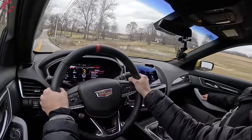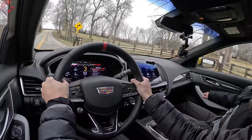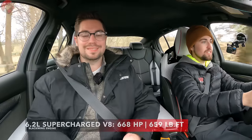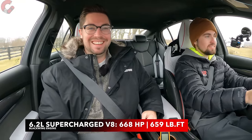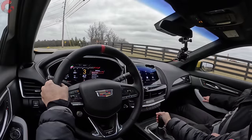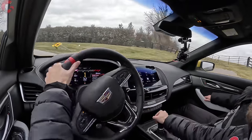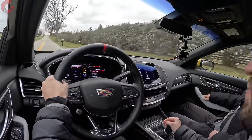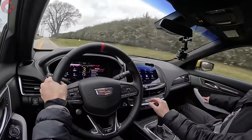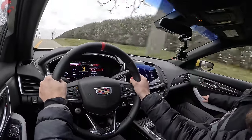It's more than just about the numbers, even though it does have, of course, awesome numbers with the 6.2 liter supercharged V8, 668 horsepower. It is so incredibly quick, 659 pound-feet of torque, and really, this is just one of those vehicles you're reminded of just how awesome a V8 rear drive sedan can be. Yeah. Awesome. This is absolutely a thrill to drive.